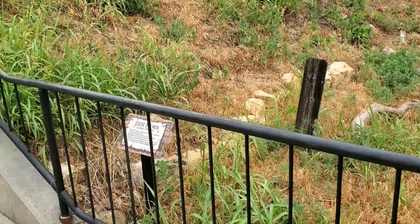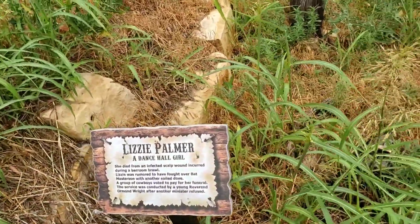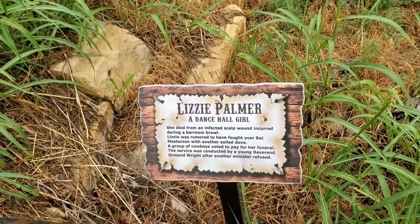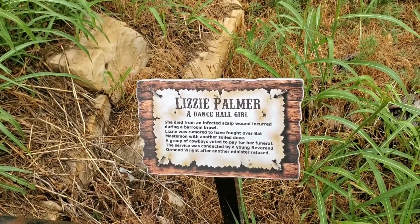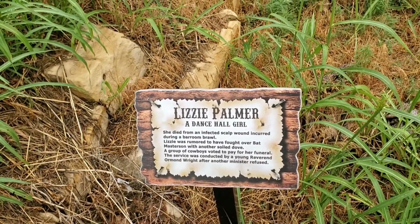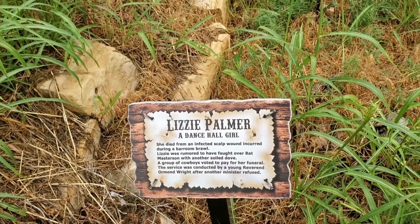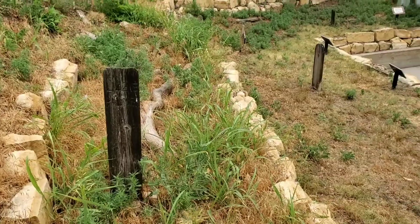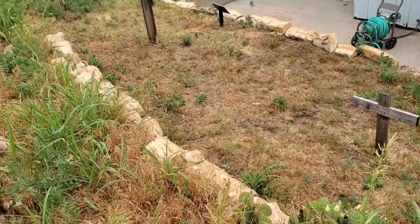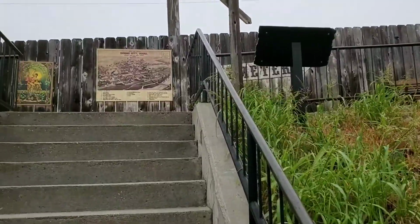And as I walked up the stairs, I noticed this is part of the Boot Hill Cemetery. Lizzie Palmer, a dance hall girl. She died from an infected scalp wound incurred during a barroom brawl. And as you can see down the hill, there's several graves down there. So this is the Boot Hill.